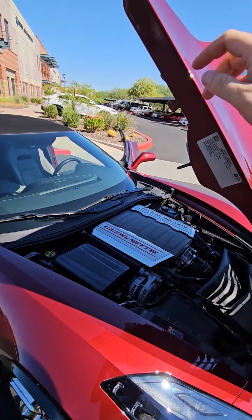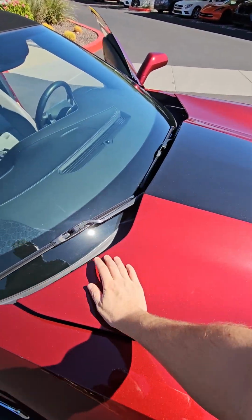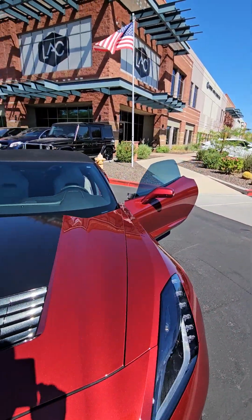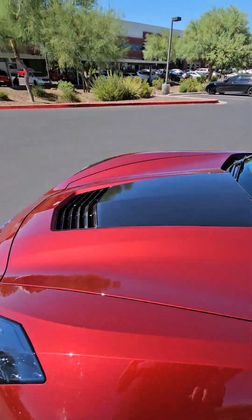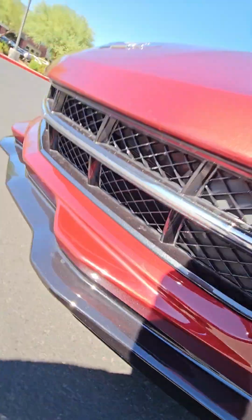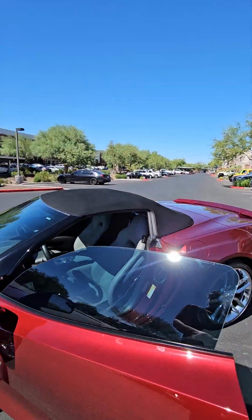Had this car in this position parked here for about 10 minutes now, and underneath there's no drips from the motor or anything to be concerned about.